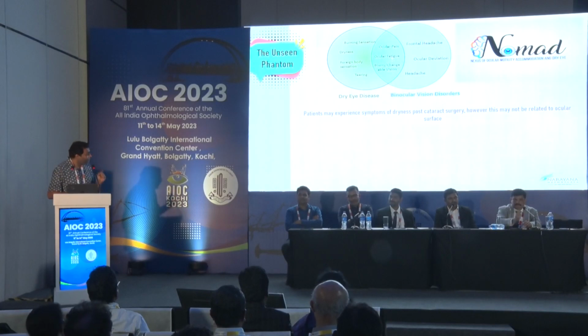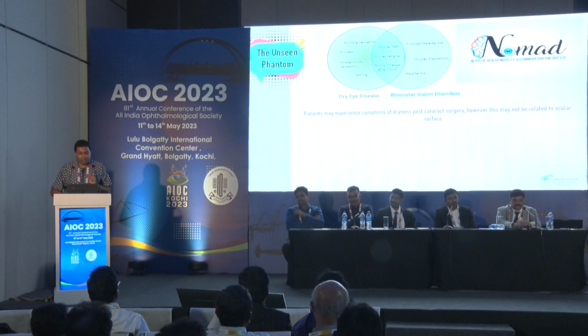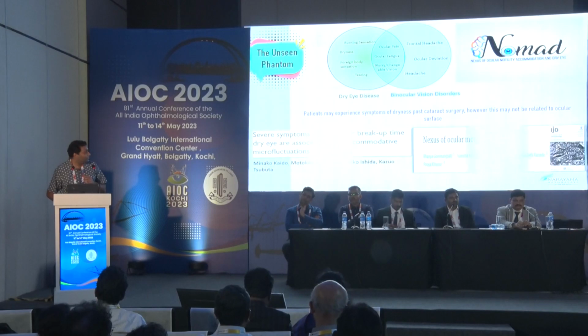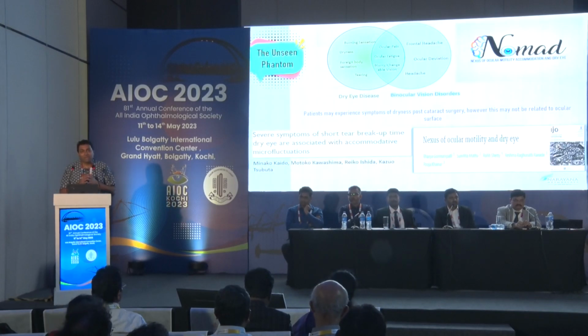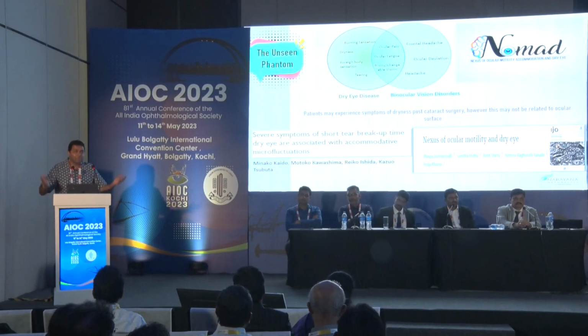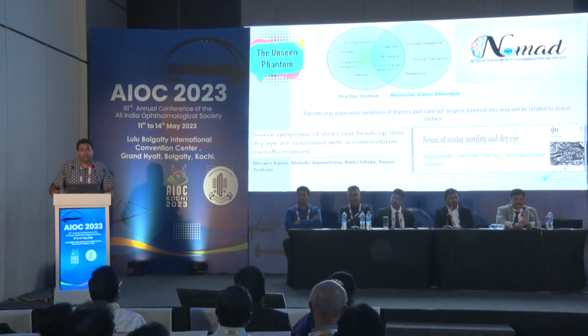But one of the major challenges is, if you put this Venn diagram, the ocular pain, fatigue, blurry vision changes, feeling of tiredness is also linked a lot to binocular single vision. And patients will not come and tell you that they're having difficulty to focus, or if they do, we'll definitely look at it. But they have vague complaints, and one of the issues was the nexus of ocular motility and dry eye.